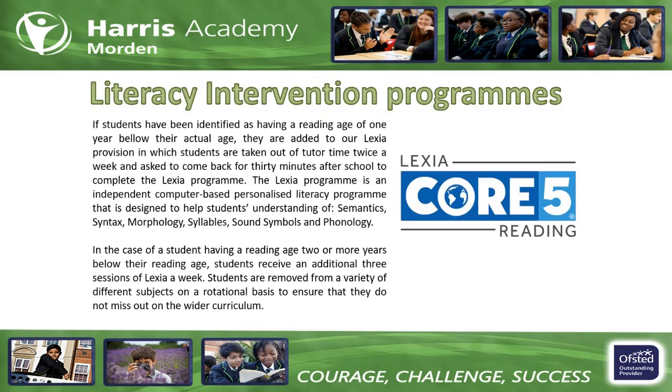So if you have a look at one of the intervention programs, if a student has a reading age 1 year lower than their actual age, they're added to our Lexia provision. With this provision, they're taken out of tutor at least twice a week and asked to come back for 30 minutes after school to complete a Lexia program. This is an independent program that they work on the computer, and this can also be accessed from home as well.